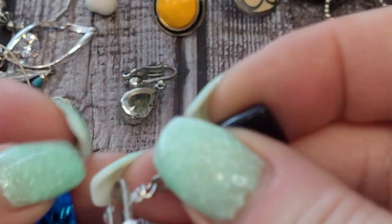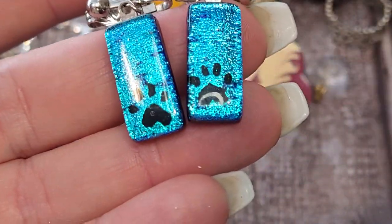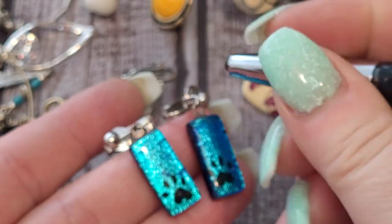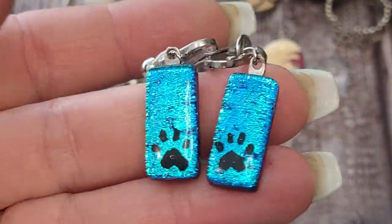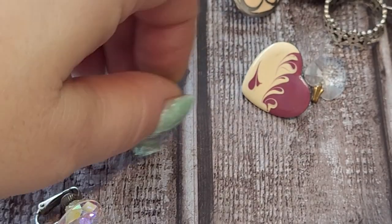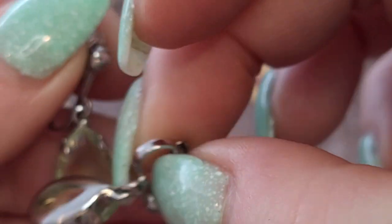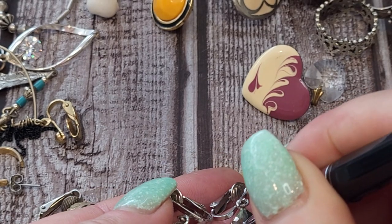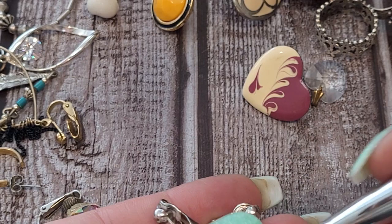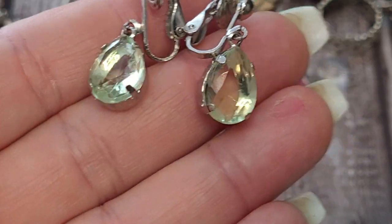Okay, what are these ones? Let's take a look. Clip-on earrings with kind of dichroic glass paw prints. Yeah, these are glass, kind of dichroic glass blue paw prints. Right here are clip-ons with a teardrop. Light green crystal. Not even glass, probably acrylic.